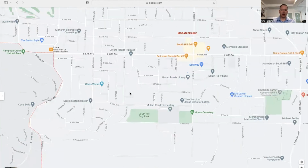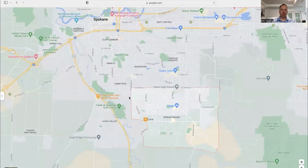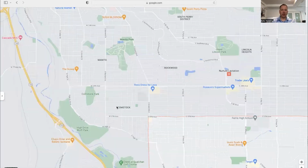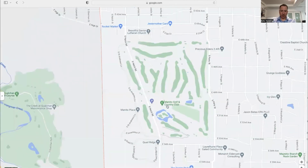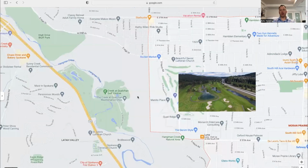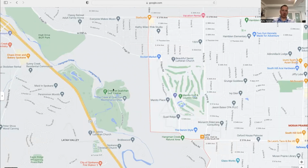One of the nice things about Moran Prairie is the access to three awesome golf courses. You've got Manitou Park, which is right here, and then as you head past Comstock Park, you've got Highland Drive. Sorry, I'm bouncing all over here, but there's the Manitou Golf and Country Club, which is a private club, and it has the Ponderosa Pines in there, a beautiful course, and some housing that surrounds it. As you head west of there, you've got the Creek at Qualchan Golf Course, and Hangman Creek runs right through that. Just a beautiful setting. It's on a plateau, and the holes meander through there and hug the creek.